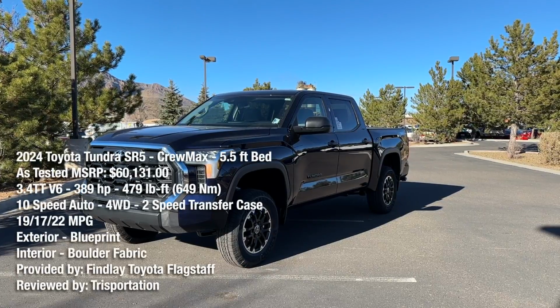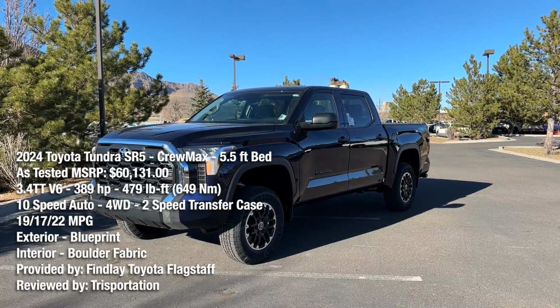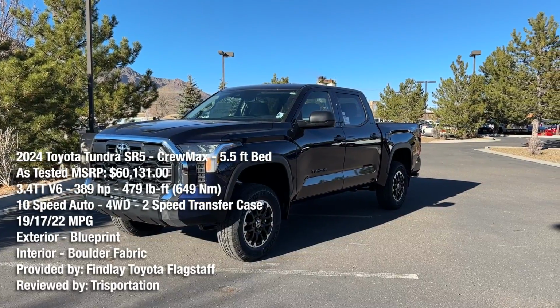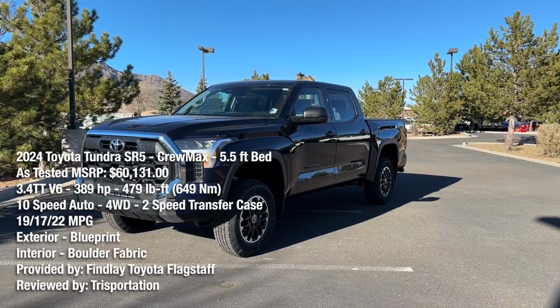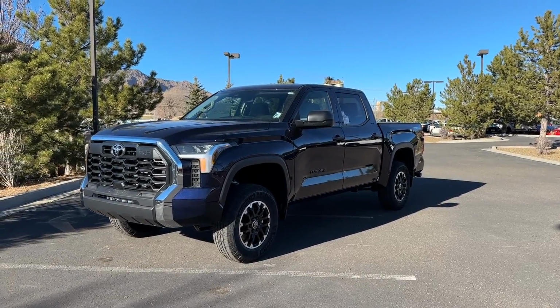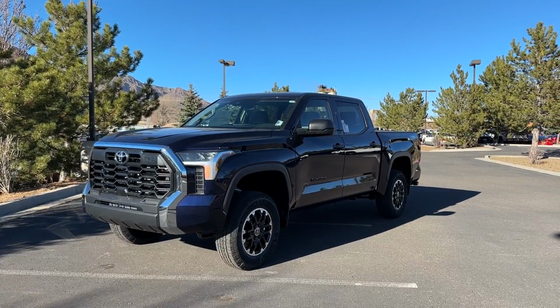For a base price of $50,000, and this one as tested at $60,000, you get a twin-turbo i-FORCE V6 with 389 horsepower and 479 pound-feet of torque. This thing definitely accelerates like no problem at all. It doesn't even feel like a big truck when you're accelerating in this thing.